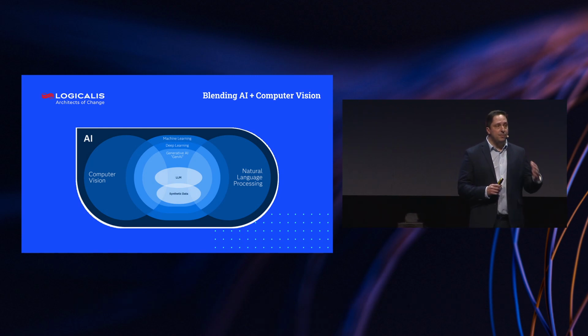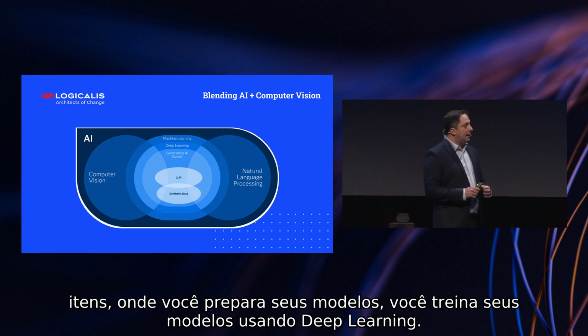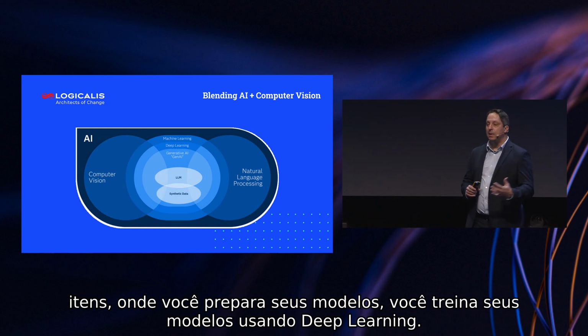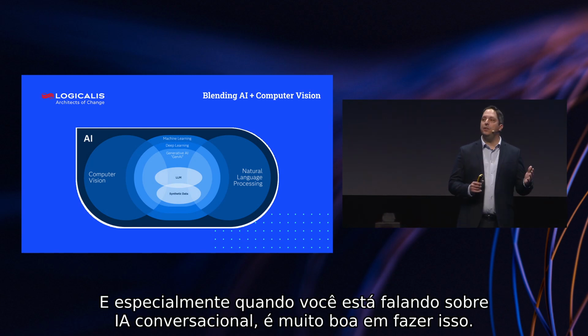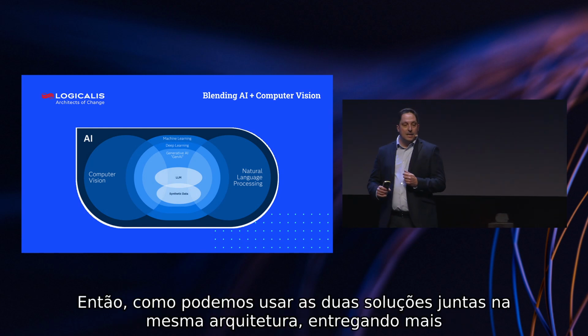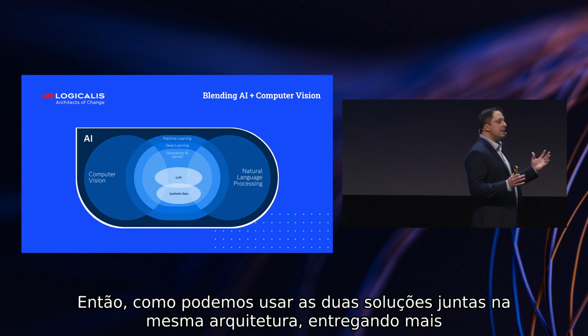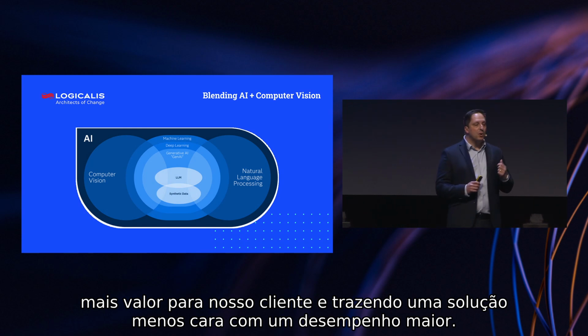So for example, computer vision is more traditional machine learning, where you train the algorithms, where you prepare your models, you train your models using deep learning. And Gen AI, the new modern AI solutions, is more of a ready-to-use solution for many specific scenarios, especially when you're talking about conversational AI, it's very good at doing that. So how can we use both of the solutions together in the same architecture, delivering more value to our customer and bringing a less expensive solution and higher performance?